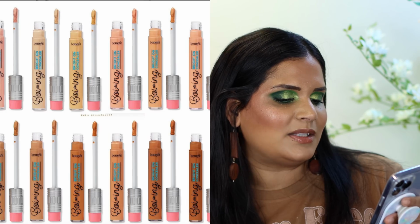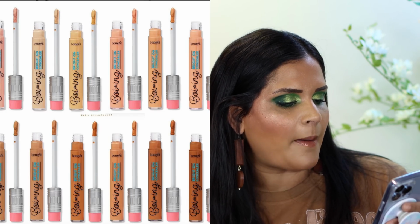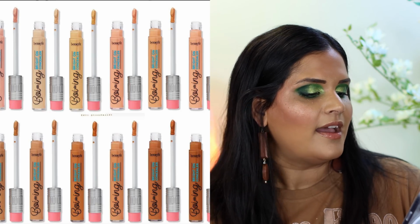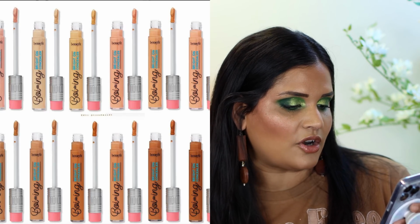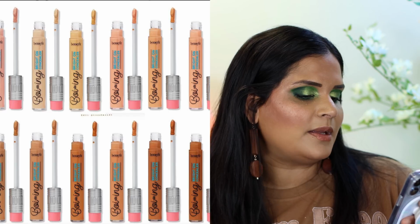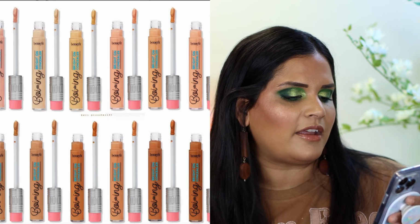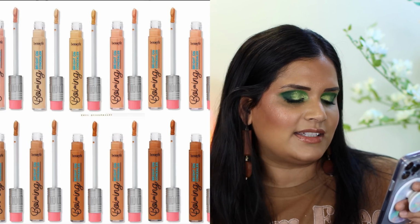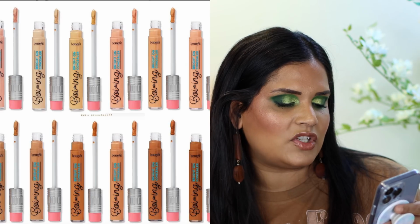Next, we have this Benefit Cosmetics concealer. This is the Boing Bright On concealer. Okay, so this is a brightening concealer, helps hide dark circles with color correcting pigments and helps seal in skin hydration with a serum-like formula for a healthy looking under eye glow. This sounds beautiful. It is $24 for 12 shades.